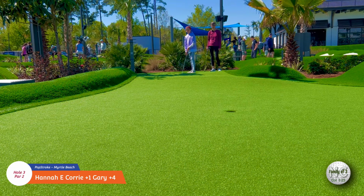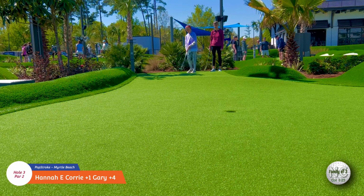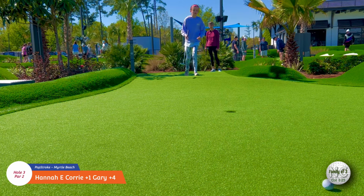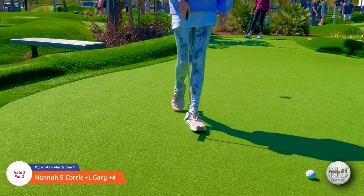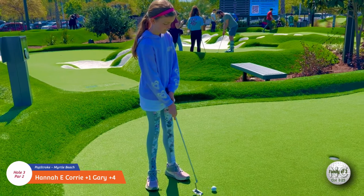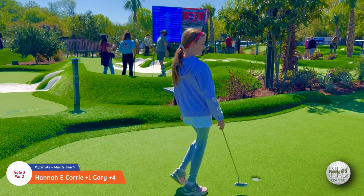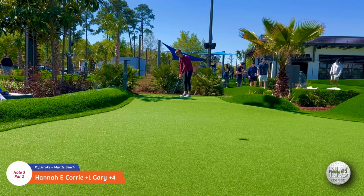Okay, here's Hannah on the third hole. See what she can do. On this hole, we tried to vary the camera angle a little bit just so we could show you what the undulations and curves look like in the green. Hope you like this view. Through two in a row. Awesome, Hannah. All right, here's Corey.